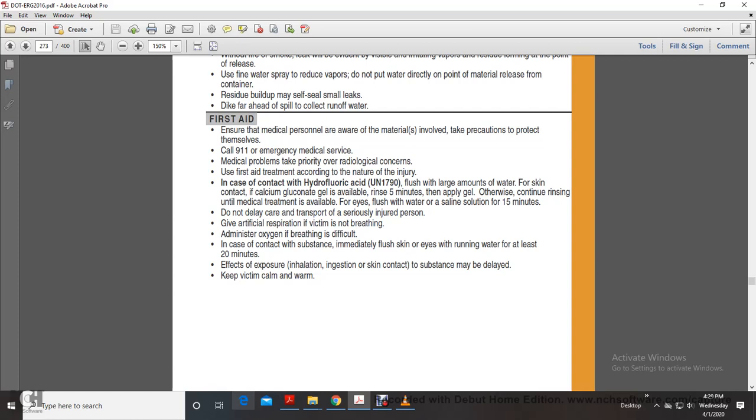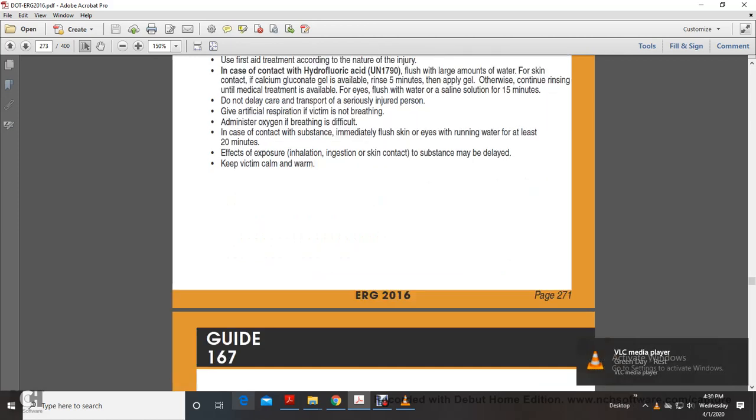In case of contact with the substance, immediately flush skin and eyes with running water for at least 20 minutes. Effects of exposure from inhalation, ingestion, or skin contact with the substance may be delayed. Keep the victim calm and warm.